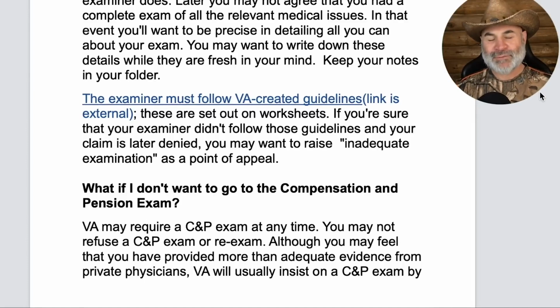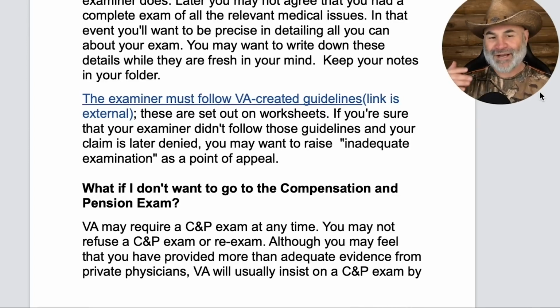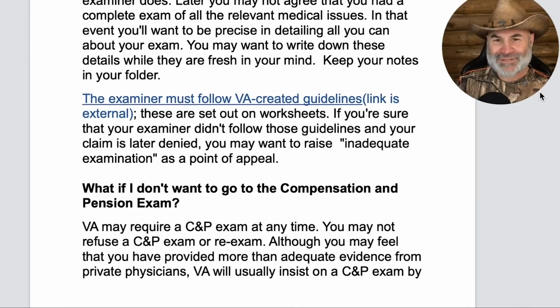So the VA examiner must follow the VA created guidelines. These are set out on worksheets. So if you're sure the examiner didn't follow the guidelines and your claim's denied as a result, you'll want to raise the point that you had an inadequate exam and appeal the exam. And you want to do that immediately, like within a couple hours.